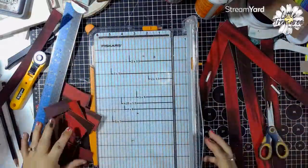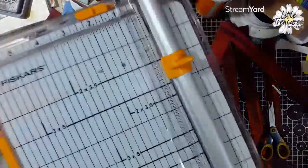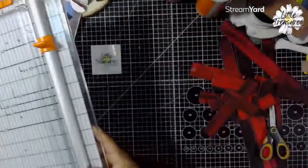sit and watch. So we're going to cut these bricks, and now we're going to glue them.